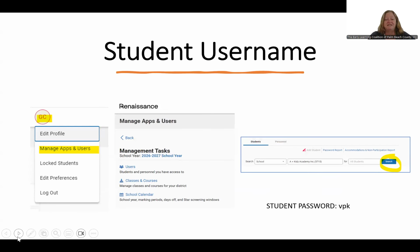To get to the student name, the same thing: you click your initials, manage apps and users, and under users would be your students. So you can search based on your school name, and your student password remains lowercase VPK.